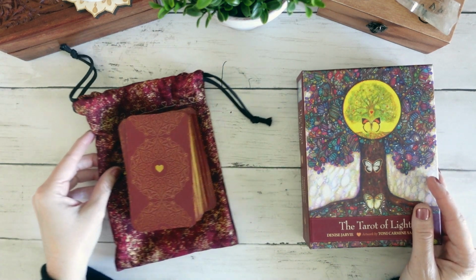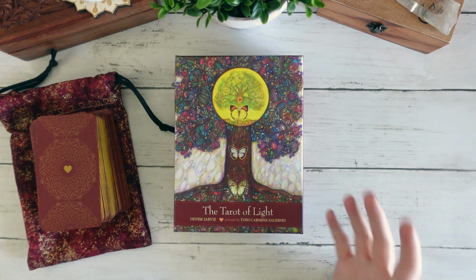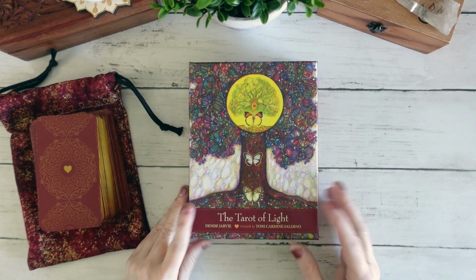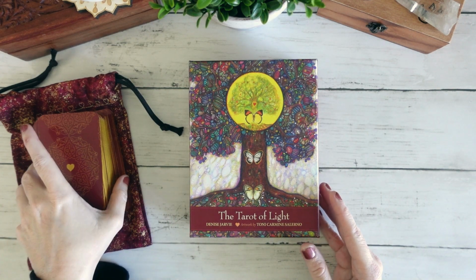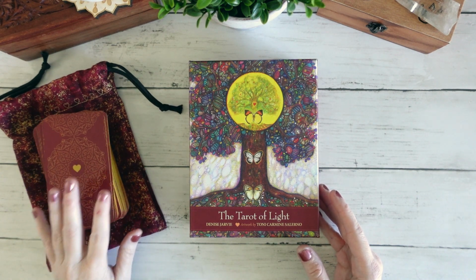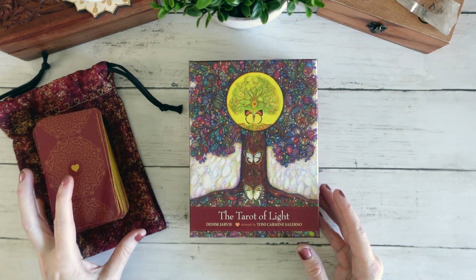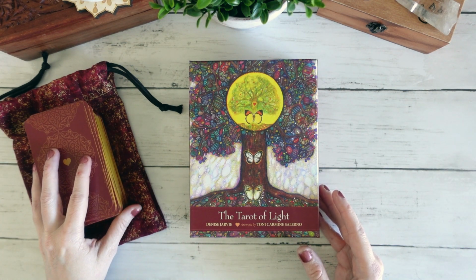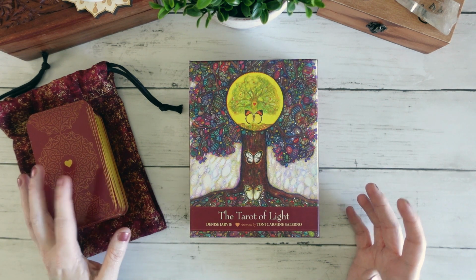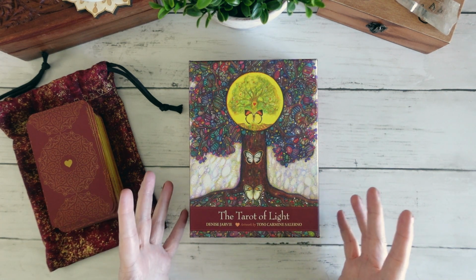But then I saw they re-released this deck under a new name called the Tarot of Light. And I'm thinking that might actually be a better name for this deck, because the Art of Love, I think, kind of gives the idea of this deck being in a certain theme, or pigeonholed it into one way of thinking. And I find that this deck actually works quite well for a lot of different things. And so I think having a new name for it is kind of a brilliant rebranding.